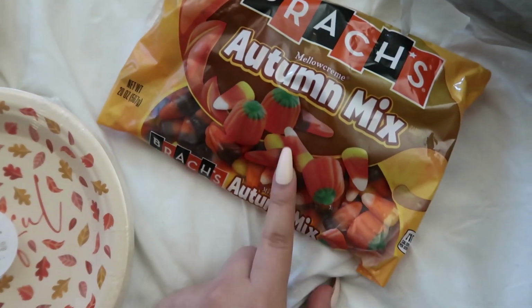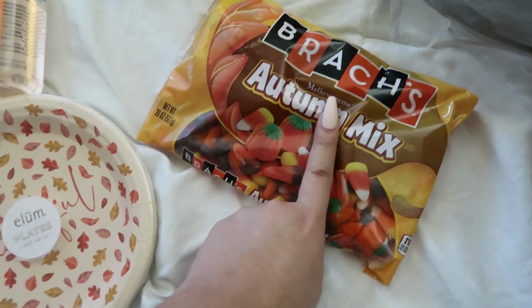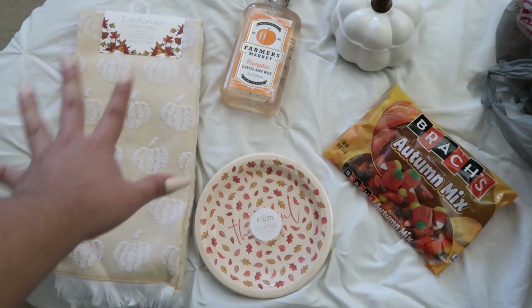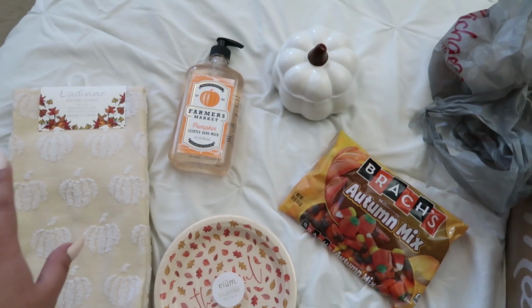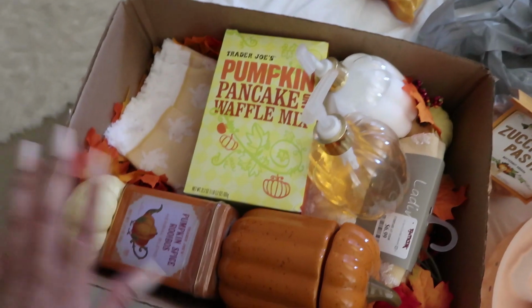Fun fact about me, I love candy corn. I just got a thing of this at Target. It's the Brach's Autumn Mix brand. So these were all the more recent things that I got for fall this year. So I think we're gonna continue taking things out from this big box.